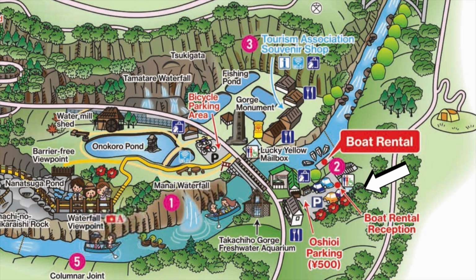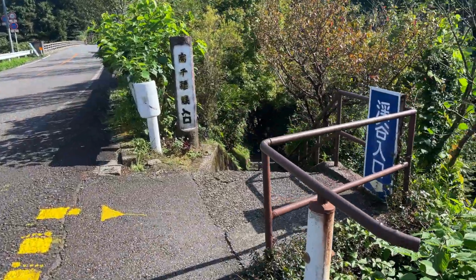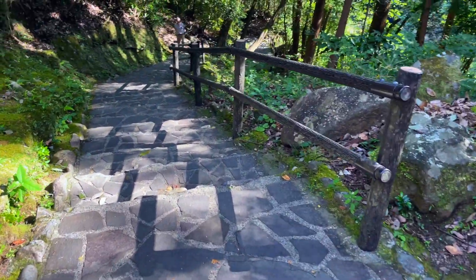I personally wouldn't even bother driving down to this parking lot because there are so many pedestrians on this bridge that you would have to cross, and it would just be really annoying and stressful. Finding the walking path from the Ohashi parking lot was pretty easy and well labeled. It's just right down these stairs, but it was a pretty steep journey.